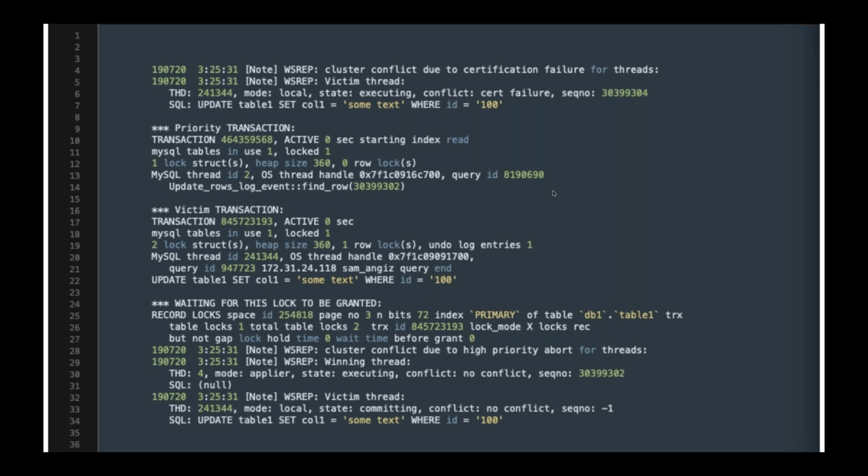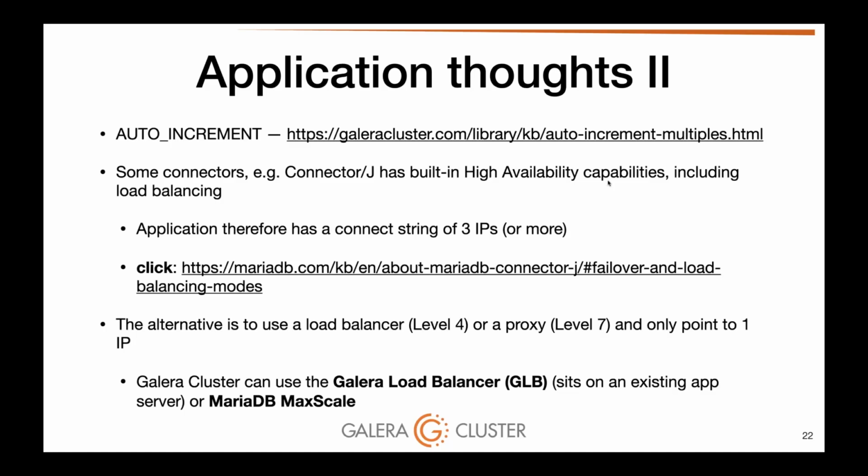It'll actually tell you which, in this case, was an update table one set col1 to some text where ID equals 100. So it tells you which node got the priority transaction, which node got the victim transaction. Extremely useful. Naturally, auto increment is something you should pay some attention to, because we all love to use auto increment, but don't forget MariaDB has other features like sequences.